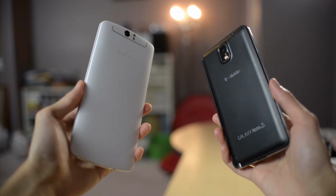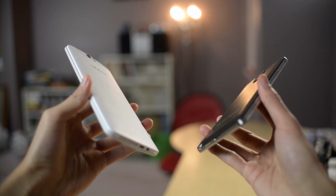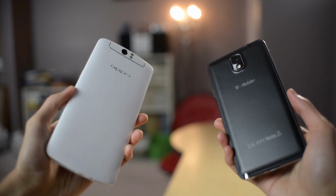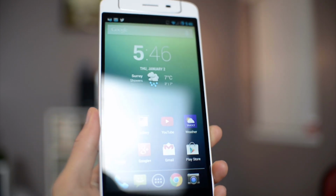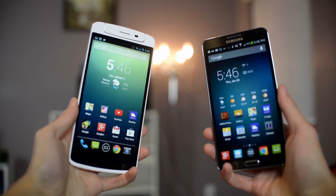but the Samsung Galaxy Note 3 does have a very light body, so it's just going to feel very light when you use it. I'm not saying that the Oppo N1 is heavy or anything, it's just that this has a bit more weight to it compared to the Note 3. So now let's just go ahead and move on to the display comparison.